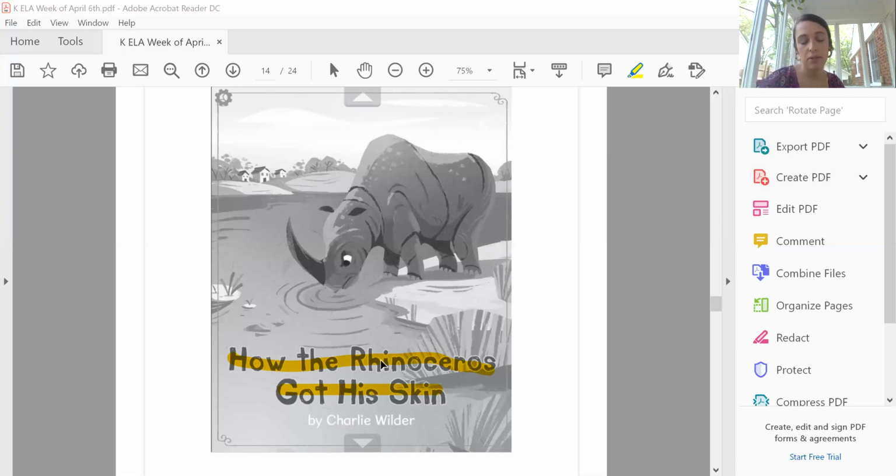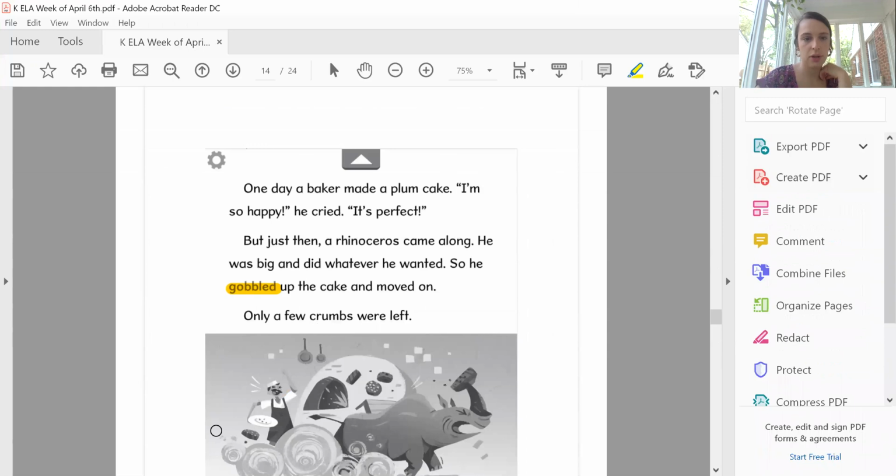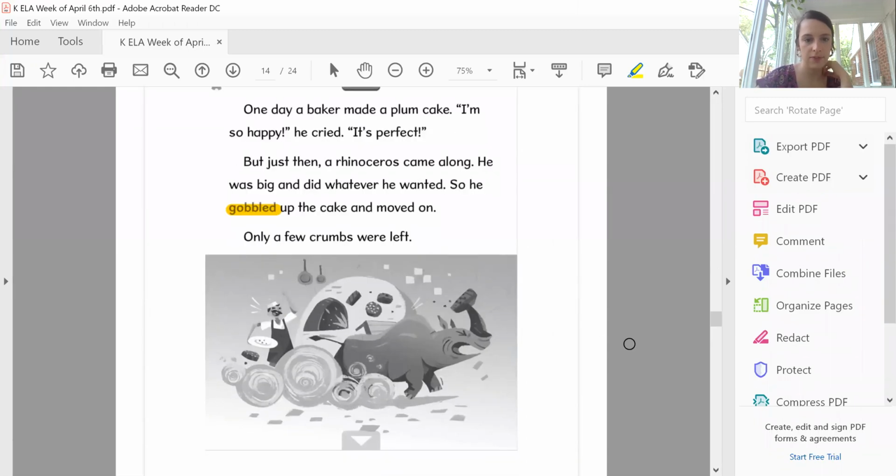All right. So as we get ready to read our story, we're thinking and identifying the characters as we read the story, how the rhinoceros got his skin. All right. By Charlie Wilder. Charlie, if it says by Charlie, then we know he is the author. Good. All right. We're going to go ahead and jump into our story. Just take a look at the picture right now. Rhinoceros, it's just a man. Looks like some problems going on. Okay, let's get started reading.